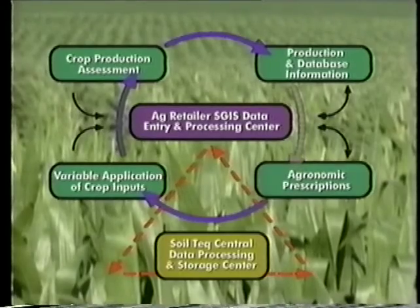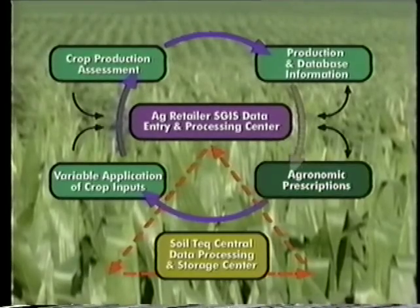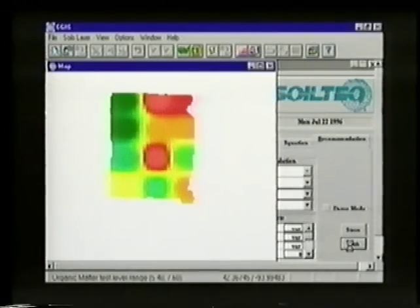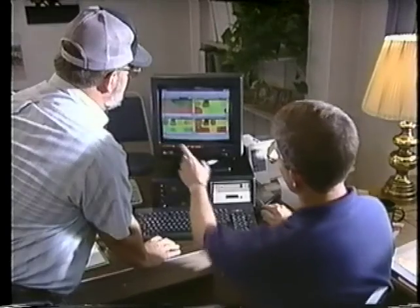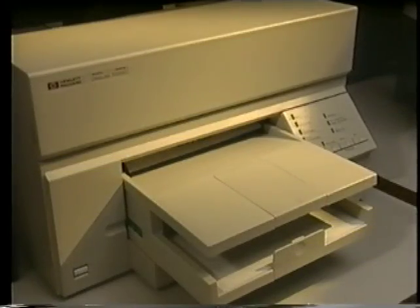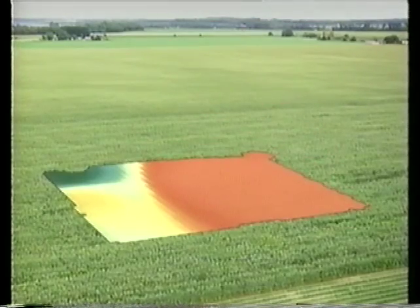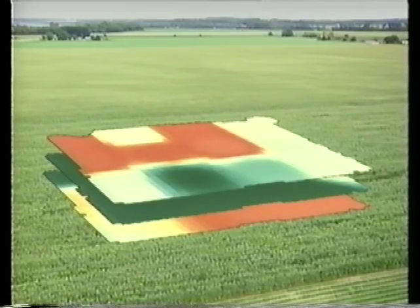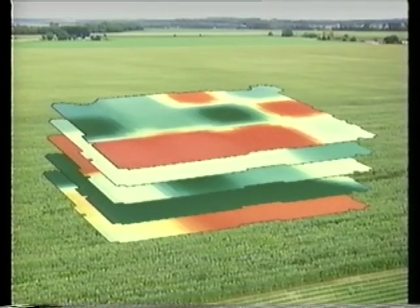The second step of the loop is labeled agronomic prescriptions, and that is exactly what the dealer and the farmer create together. By adding yield goals, fertilizer recommendations, and pesticide choices to the SGIS database, agronomic prescriptions are created. The dealer makes his recommendations as he has always done, but now he has the assurance of even more accurate information behind his decisions. Agronomic prescriptions and SGIS software are used to quickly produce digitized application maps for each individual crop input. The variety of crop input information varies on each map according to what is needed and where it should be placed.